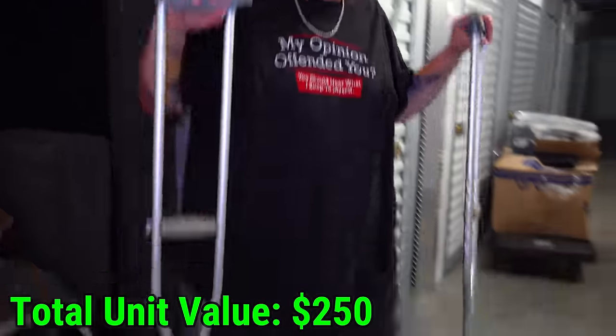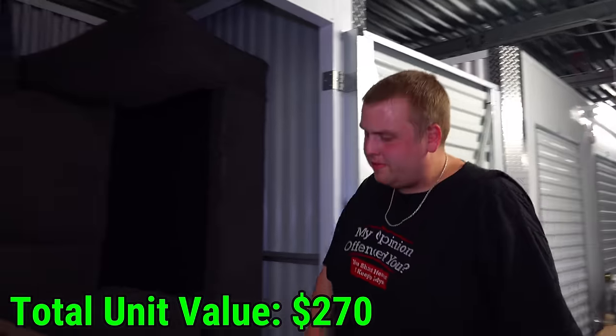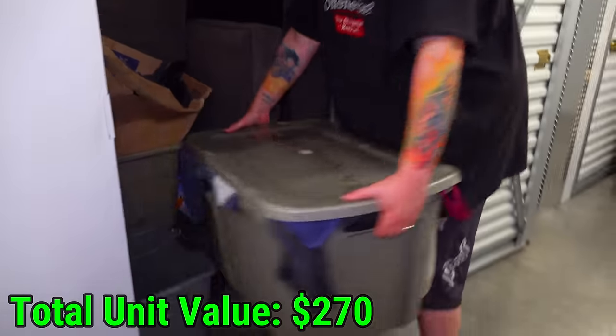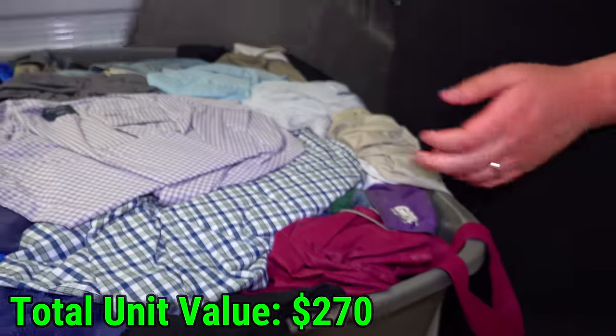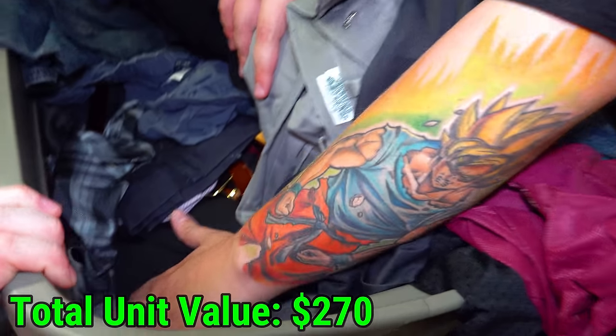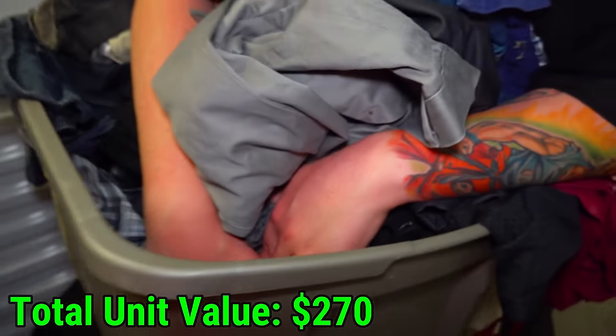So we got the pair of crutches we saw at the beginning of the unit. Just forgot to move them out. That'll go to somebody for free at our yard sale. Let's go to a tote instead of a cardboard box and see if we can see something other than clothes. Doesn't look that way. Oh my goodness. Why does one person have this much? Is it all dress clothes again? It seriously is, all the way down on both sides.